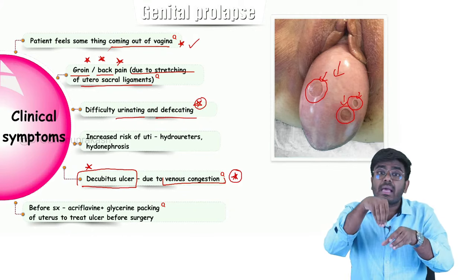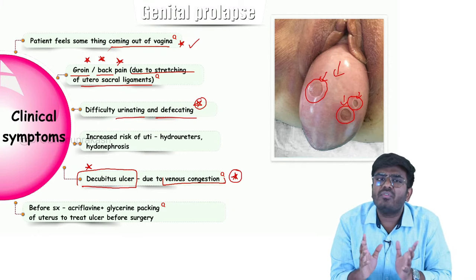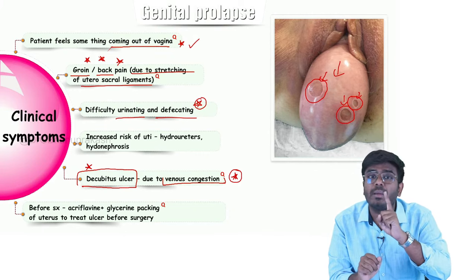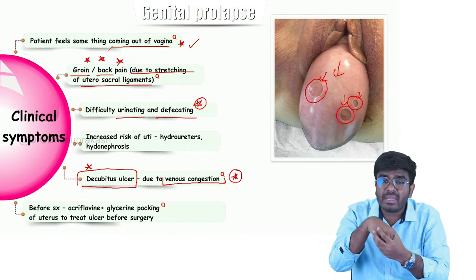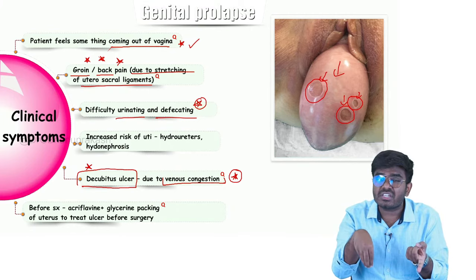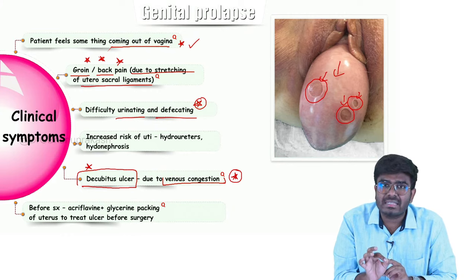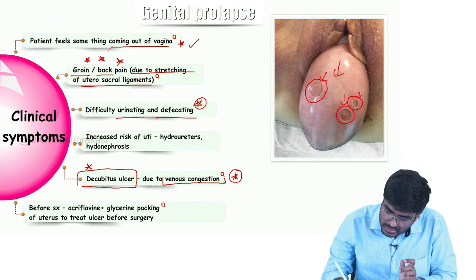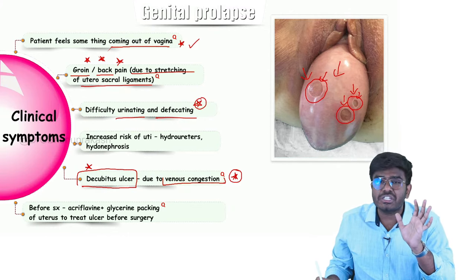Now, the uterus is coming out unnecessarily. Do you think it is going to have its normal blood supply? Definitely the blood supply is compromised. There is very little blood coming to the uterus. Whenever the uterus is falling down, the amount of blood coming to it is decreased, and that is venous congestion. Whenever venous congestion is happening, what will happen? It will cause ulcers. With no blood supply, some area is getting damaged and ulcers are forming. So these are the decubitus ulcers because of poor blood supply or venous congestion.